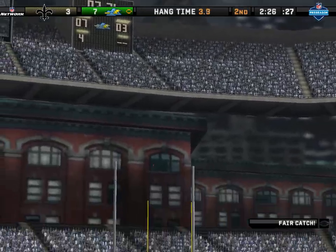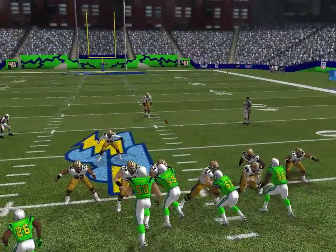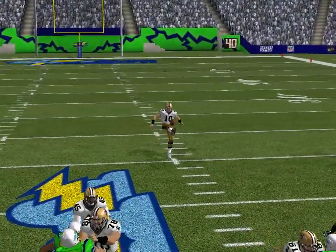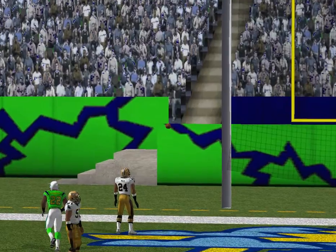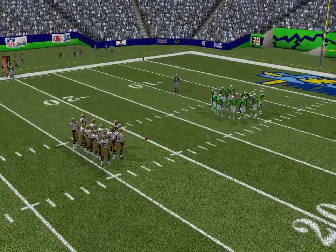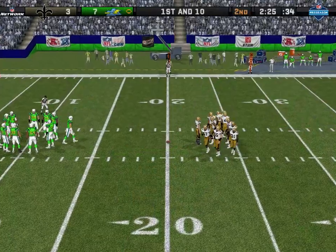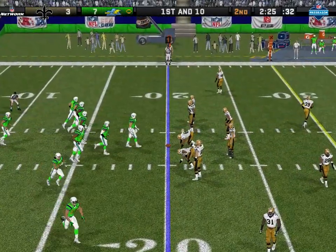He waves for the fair catch. Ball on their own 20. Ball on the 20-yard line.